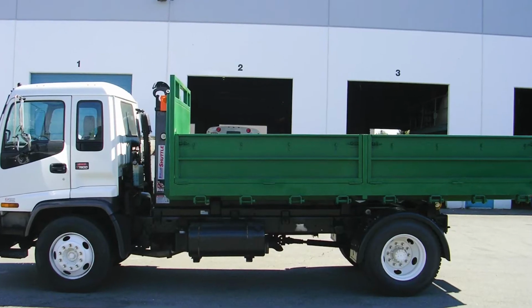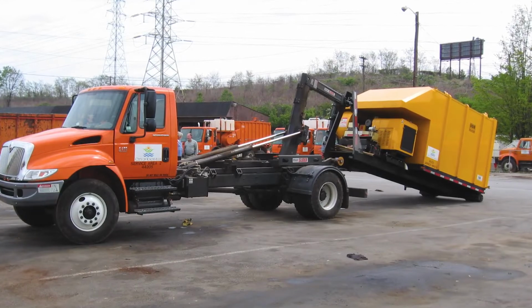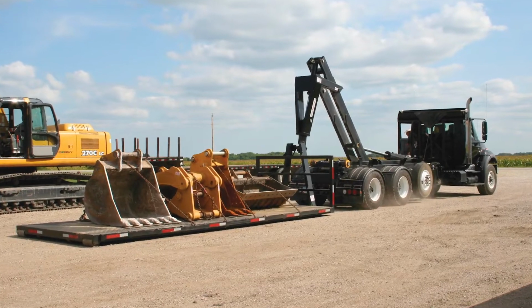When most people think of a Hooklift, they think of the refuse industry. Other major markets are the landscaping market, the rental equipment market. Municipalities is a big market for Hooklifts. We see more and more where contractors may use a Hooklift to deliver items to a construction site. Once again, it goes back to flexibility.